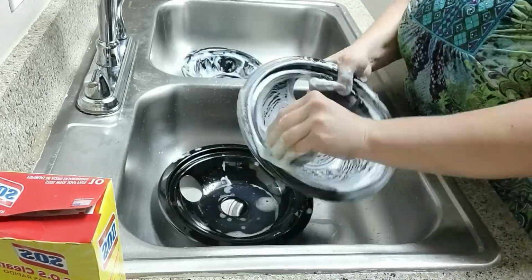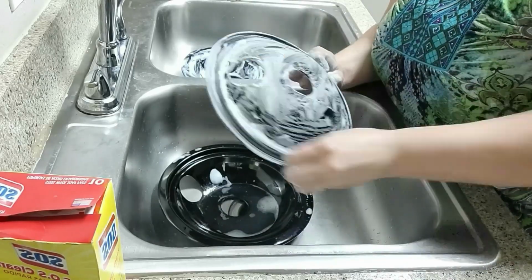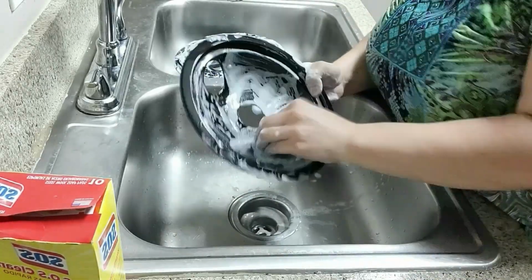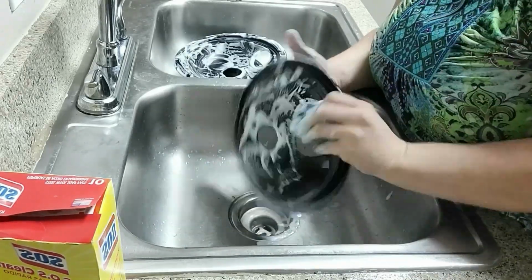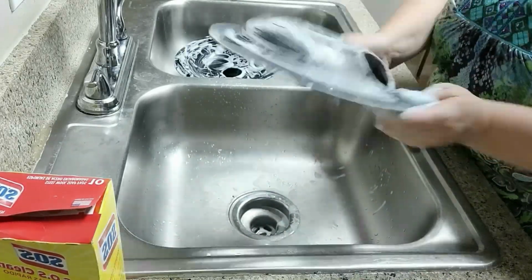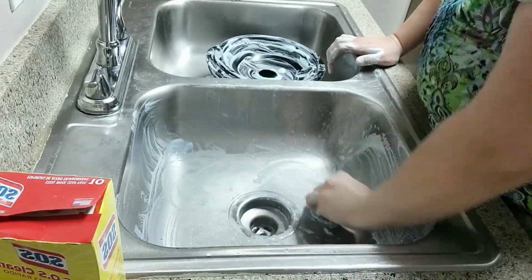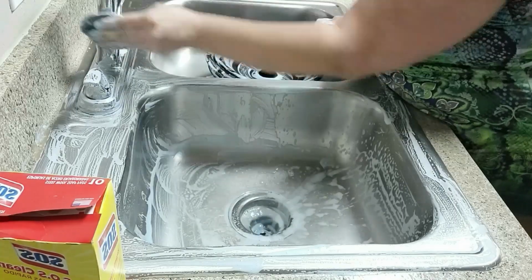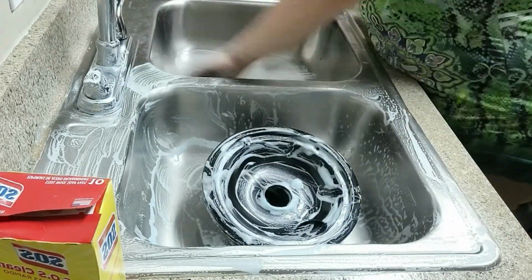Now, I swear by soap pads for a lot of messes that are hard to get up. Of course, that depends on the material of the item you're cleaning, so you kind of have to take that into account because it can scratch. I also use the soap pads on my sink, and then afterwards I used straight vinegar to kind of polish it, I guess you could say.